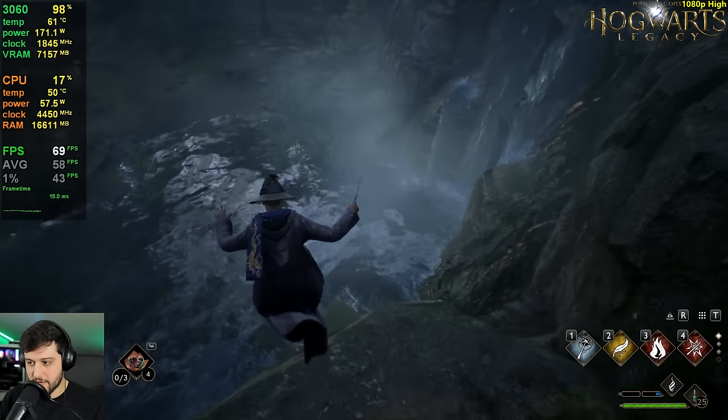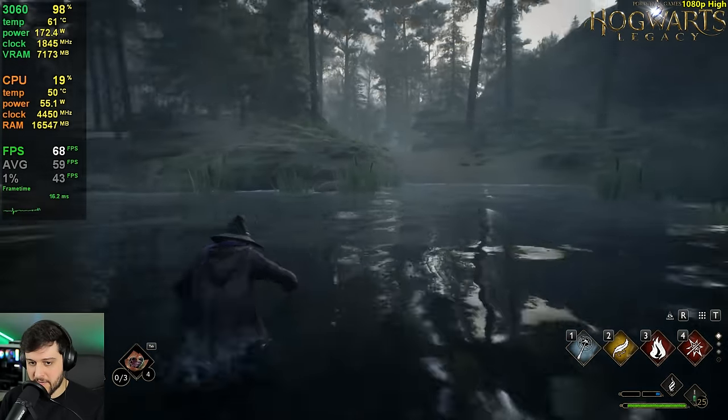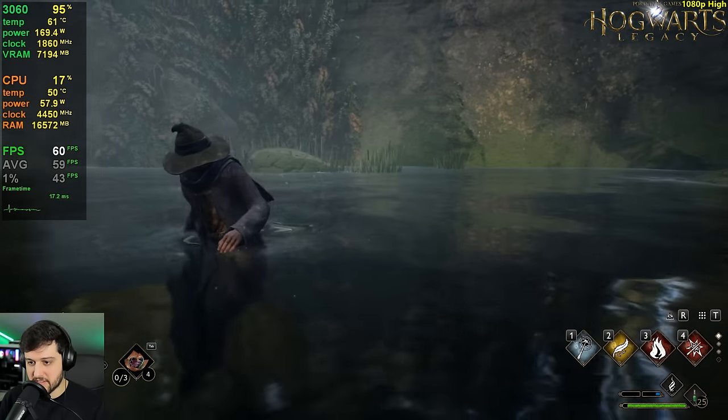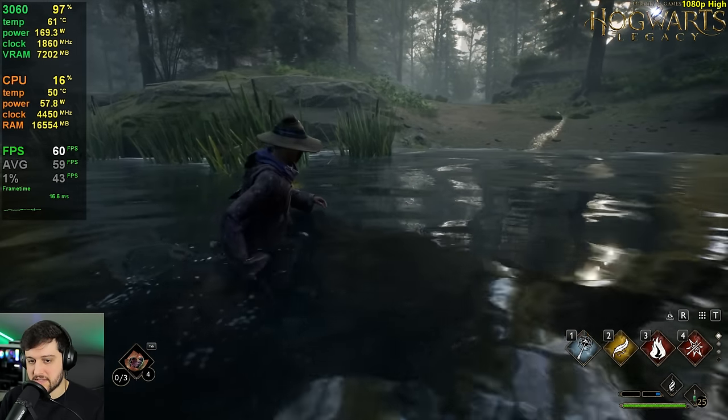Oh, I hear some water. Oh yes, there it is. Let's go into it. Sometimes it drops a little bit near water. Not the case in this particular scenario right here, which is nice to see.